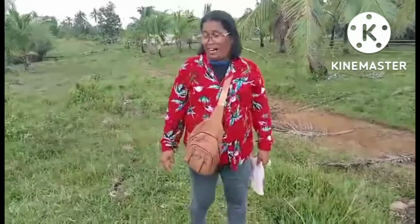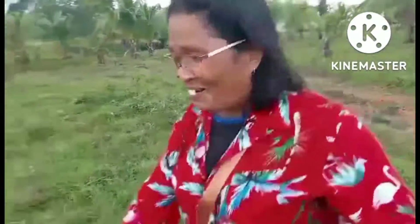This property in Dagohoy, Bohol. Very nice to build the house.